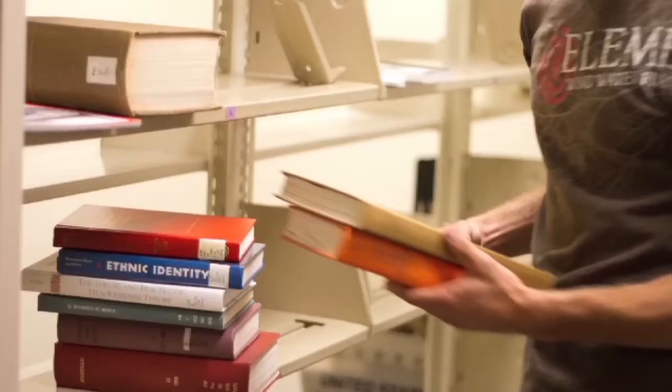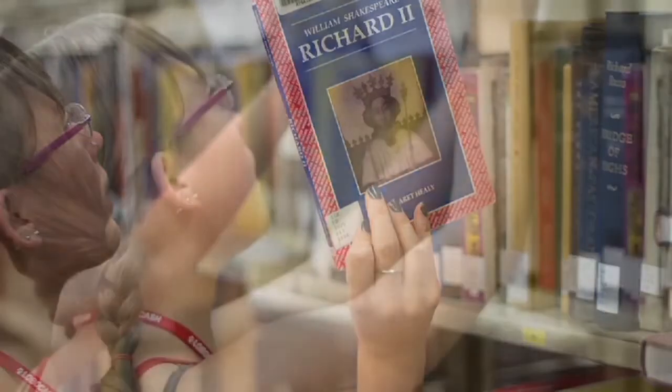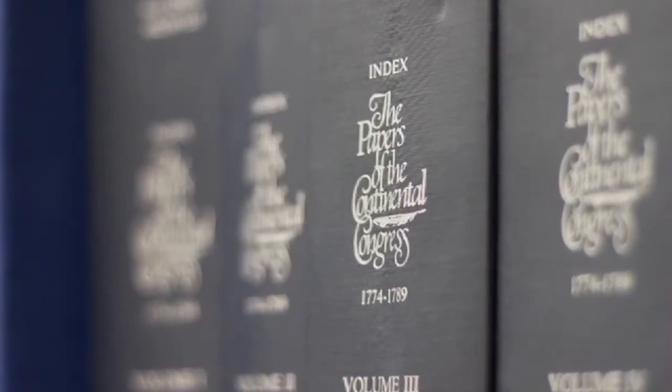That way the library is not changing everything they do to try to make storage systems work, but we mold the systems to them. The librarians and the collection staff and the archivists, they know their collection like the back of their hand. They have it memorized.